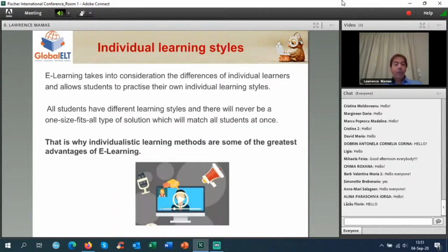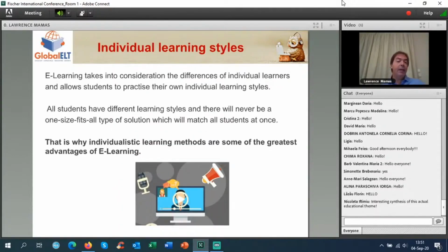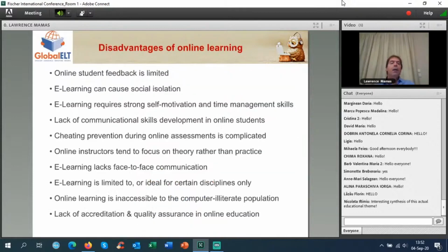Now, the individualistic learning methods are, as I mentioned, the greatest advantages of e-learning. You can get all this data and try to focus on adjusting your lesson depending on your students. And now let's move on to the disadvantages.